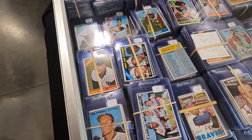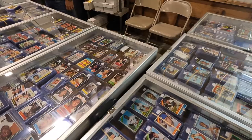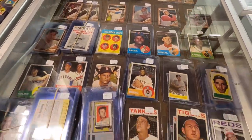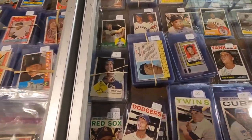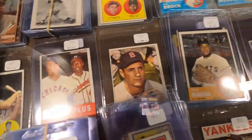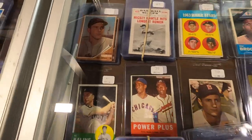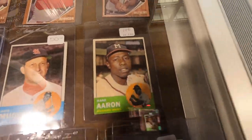Just 67, pretty nice. $80 in the Paris, I got down front. That one, mine's centered better. Yeah, I only got off hand. 100 on that 63. That ain't bad.